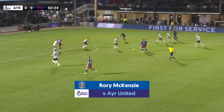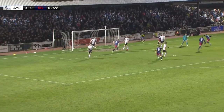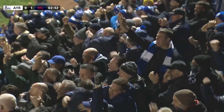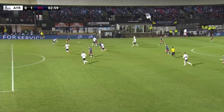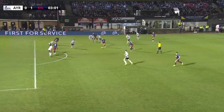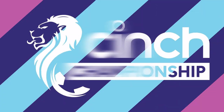Lafferty wins it there. He's Fraser Murray. Murray cuts it. Rory McKenzie's through! Oh. And Kilmarnock have an early lead at Somerset Park. It's number 7, Rory McKenzie. He's done it before in the Ayrshire Derby. He scored the winner in 2014 in a League Cup tie. And he gives Kilmarnock the lead here at Somerset Park.